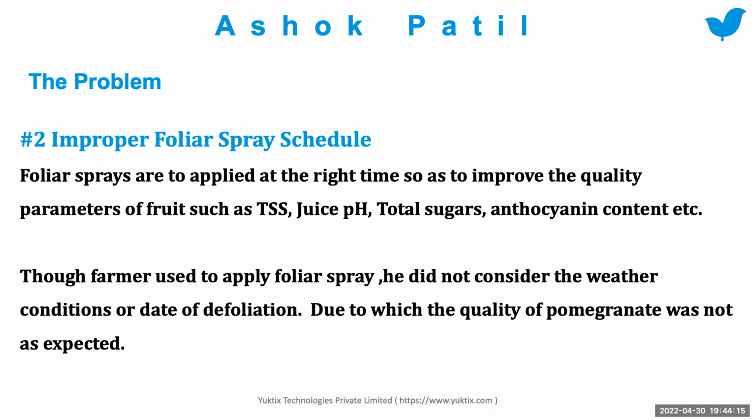Similarly, for foliar application, you do not know the weather condition. Without knowing the weather condition, you just apply it. The next day itself there could be rain and it is washed away, so it was not effective. Right. I think you mentioned at the start that foliar spray, or any kind of spray, has to be done either in the morning or in the evening because of temperature fluctuations. Because if you do it in the afternoon, the temperature is too high.